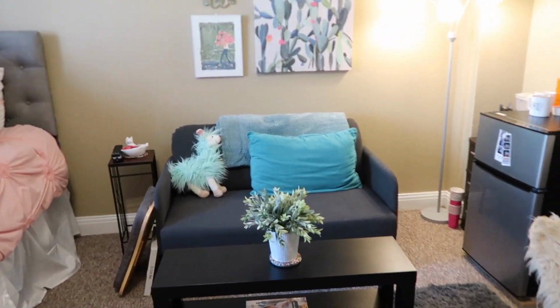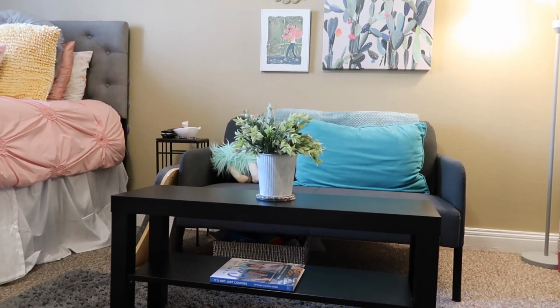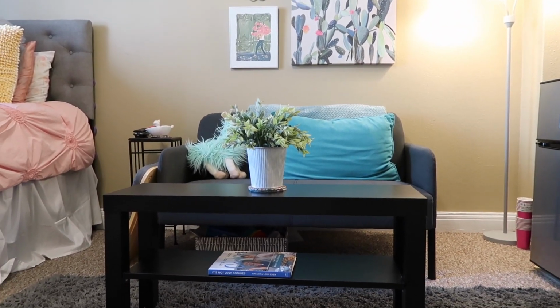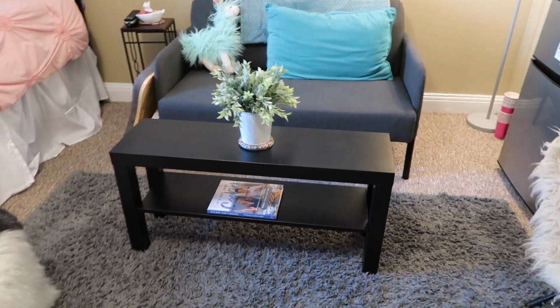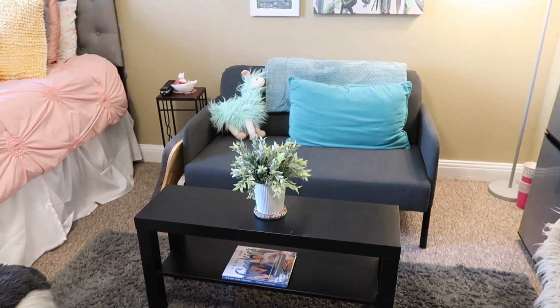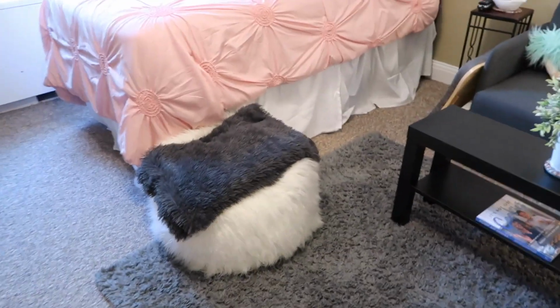I have this table from IKEA and the couch from IKEA. I wanted a coffee table for this space, but what I was running into was it was so hard to find a table that was not massive. So this is a TV console. It's very skinny. It's big enough for me to put my laptop on or put plates and meals on, but not too big. I have this poof I've had for 4 years.